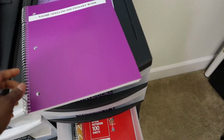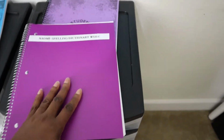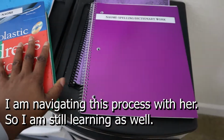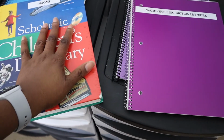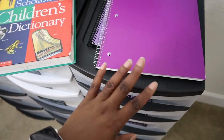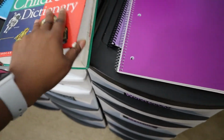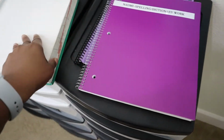However, I have to take time. We take time and I do some dictionary work with her. All right, so now we know that our 8-year-old, one of the things that she has is dyslexia, and we are currently navigating how to make changes to better accommodate her and to help her with her studies. So one of the things that I've been doing with her really slowly is some dictionary work.